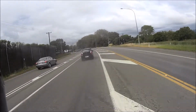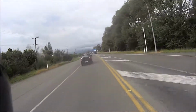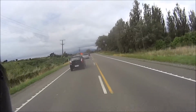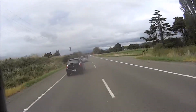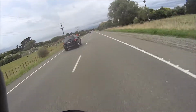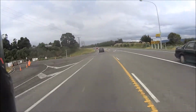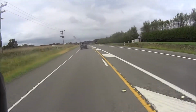Also from time to time on the New Zealand media, we hear about tourists on New Zealand roads not knowing how to drive, and they're all bad and they drive on the wrong side of the road, and they need to undergo license or driver testing before they get behind the wheel of a rental car, and all of this kind of talk. I have to say that I found that to be not the case in the South Island in my experience.